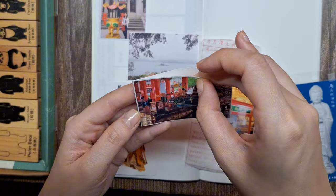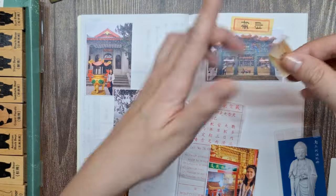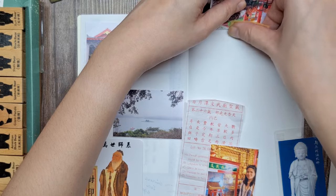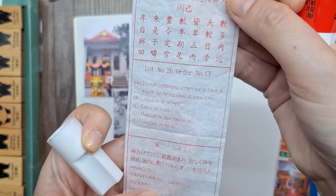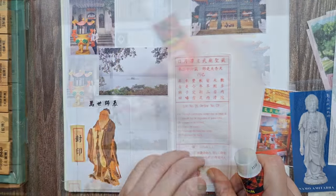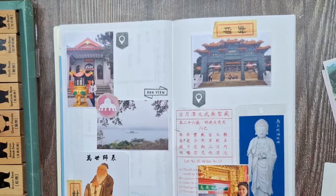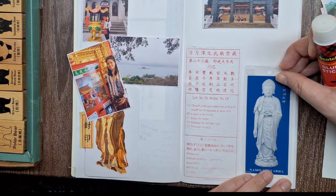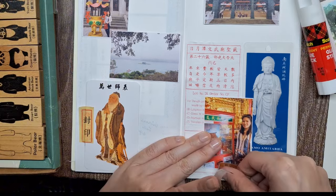To maximize space, I pasted two photos back-to-back and attached them as a flip-up tip-in, allowing me to include more visuals without overcrowding the page. For the spread, I included a fortune paper I received during our visit, along with a few cutouts of traditional symbols related to the temple. These little details help to capture the spiritual aspect of the experience.